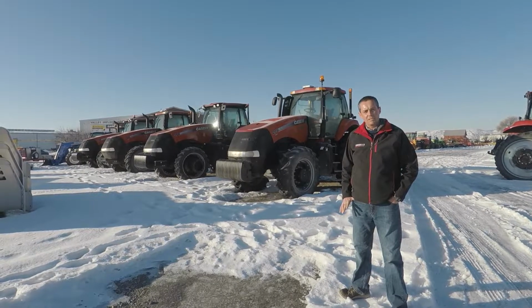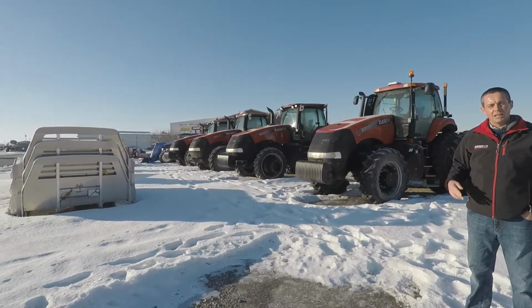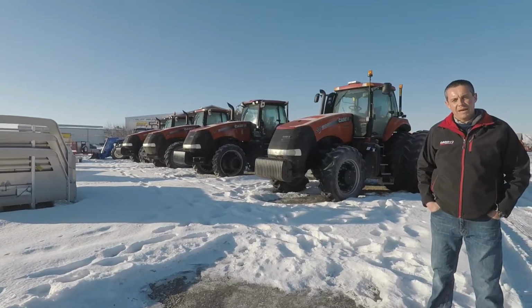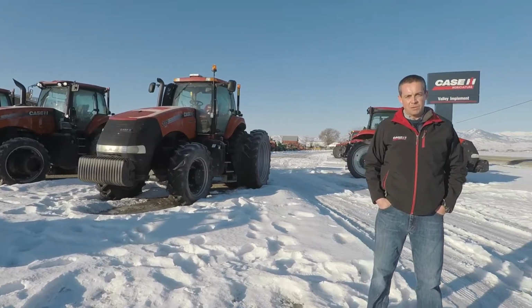I've had a number of people asking me about all these Magnum tractors we have. I've got this many here in Preston, a lot in our Logan store, and a lot in our Tremonton store as well. These are lease return Magnums that we've partnered with Case IH. We brought them in out of the American Falls and Rupert area.